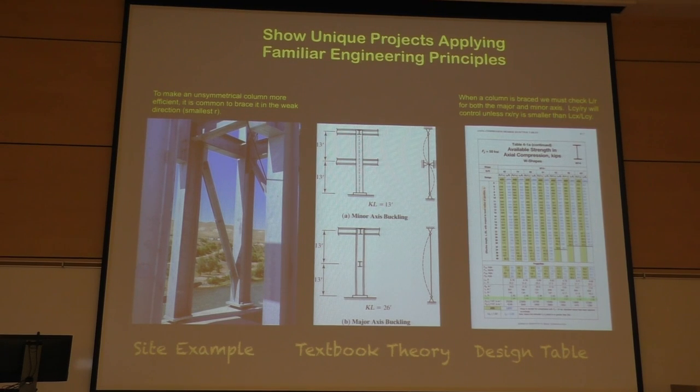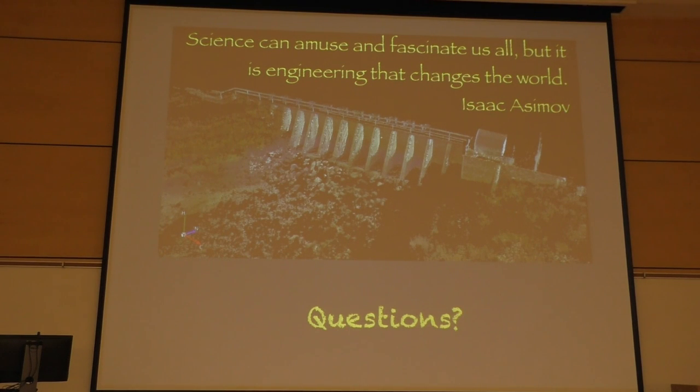Also, it shows unique projects with familiar engineering principles. Sometimes you get stuck over here in the textbook and a design table, but what does that really mean? How is that applied actually in the real world? Sometimes that jump is the thing that helps students understand the theory better, or makes them want to understand it better. Science can amuse and fascinate us all, but it is engineering that changes the world. Any questions?